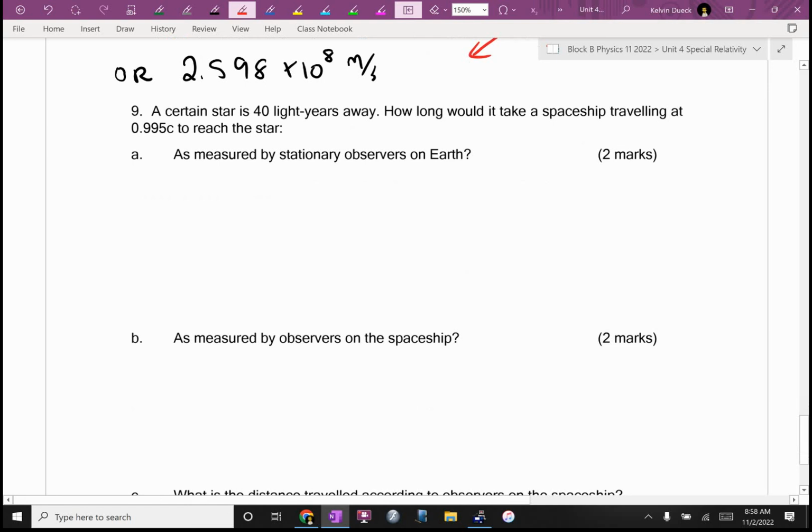I like number 9. Number 9 is a nice question. A certain star is 40 light years away. How long would it take a spaceship traveling to reach the star as measured by stationary observers? Now we're stationary, so this is not time on board. This is T. In fact, we're stationary.